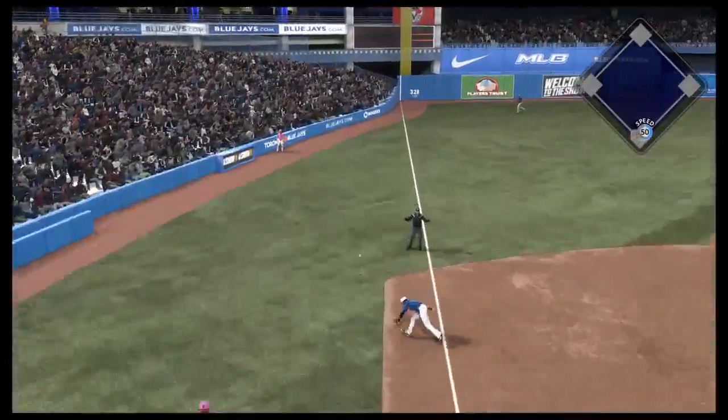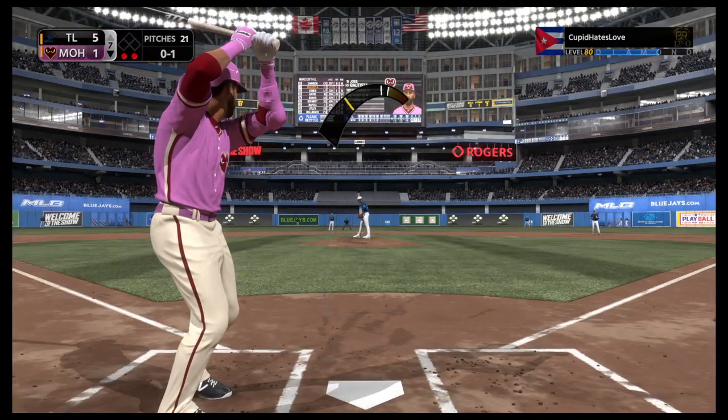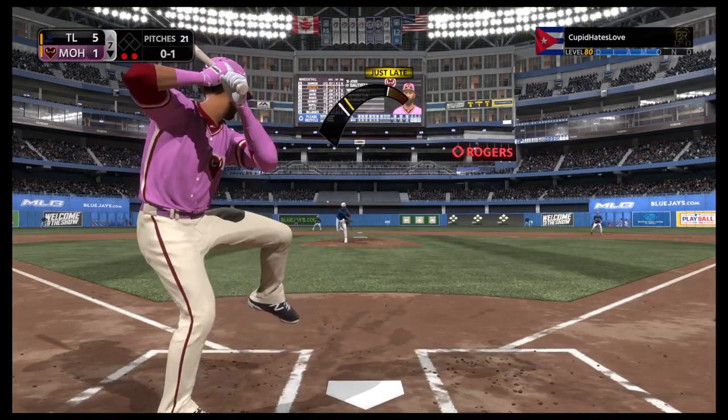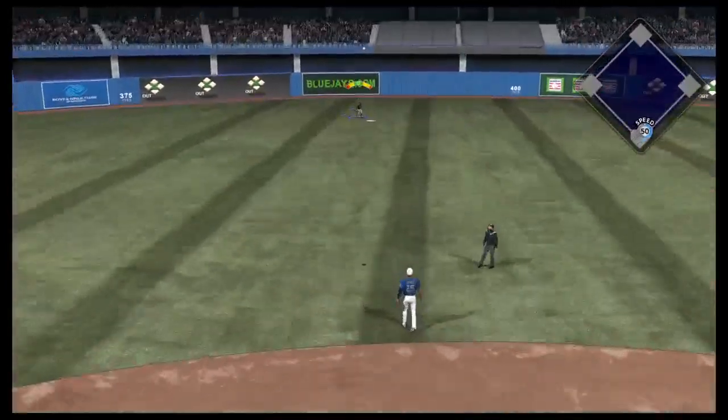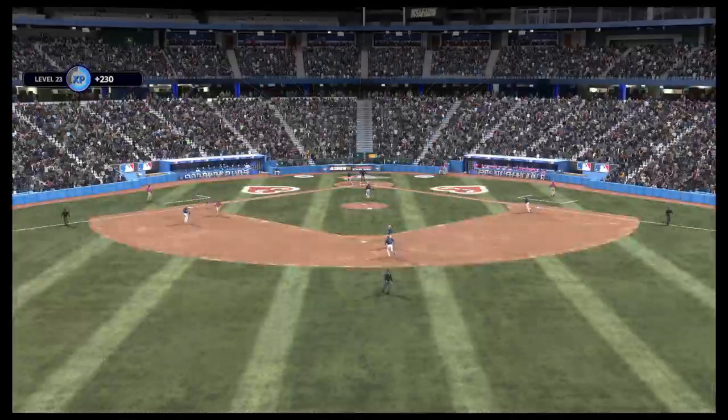Hit hard down the line. This is foul for the first strike. I know there's 2 outs right here, but your job as the number 2 hole hitter, especially with the monsters hitting behind you, find it. And we'll have to leave it there as the play is made here.